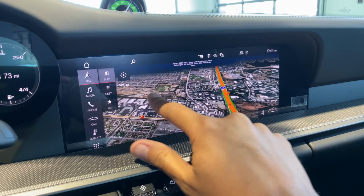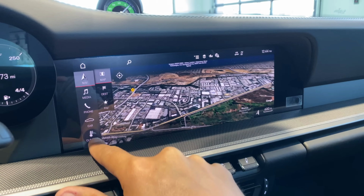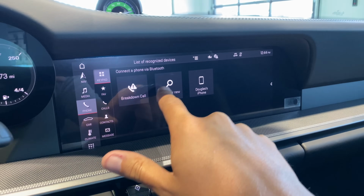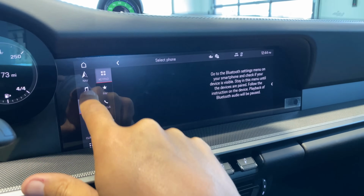You can see on the map here, it moves instantly when I move my finger, and that's true just about anywhere you press on this system. Very responsive, just about like a smartphone, and that's what you want. A lot of new car infotainment screens are not so responsive. This one is a step up above a lot of them.